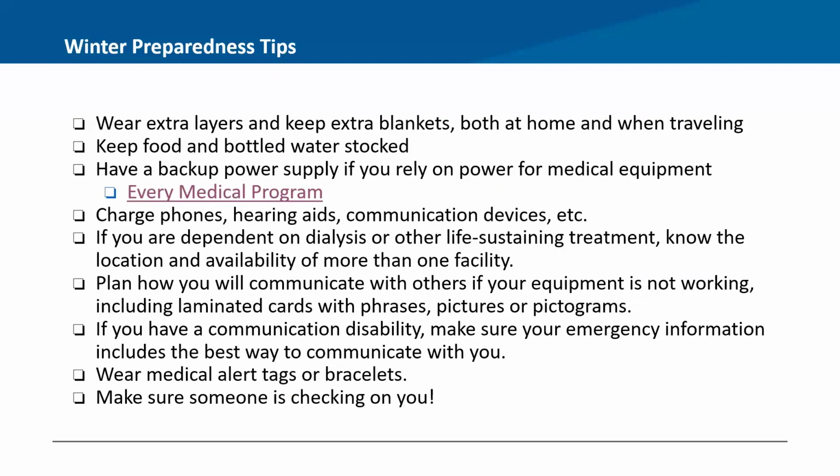Make sure that you charge, especially if snow is coming, charge your phones, hearing aids, communication devices. If you're dependent on dialysis or any other kind of life-sustaining treatment, make sure you know the location and availability of more than one facility. This is just good for any time, but especially as the weather gets a little bit more complex, a little dicey, you want to know some different places that you can go for those.